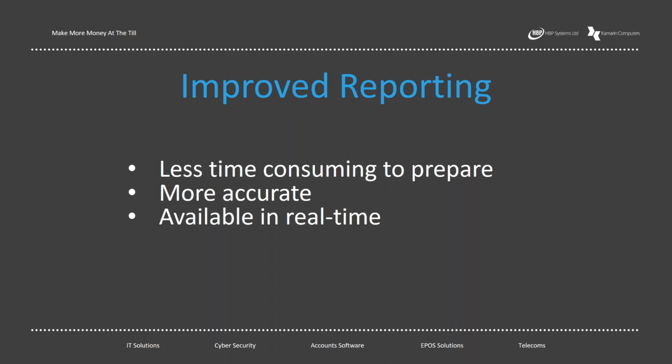So we know it's more accurate. And then we know it's in real time because it's automated. We're taking out the laborious element of it. We can have this information as quickly and as efficiently as we want.